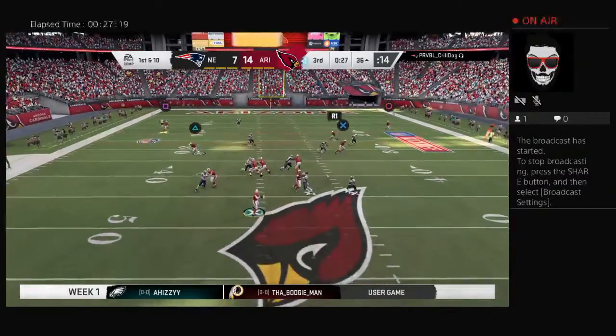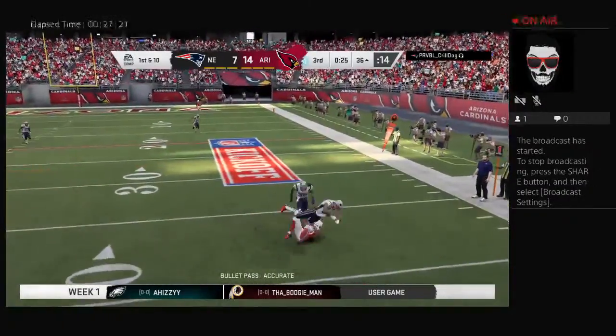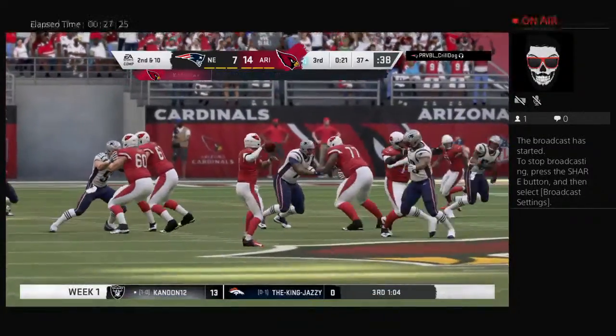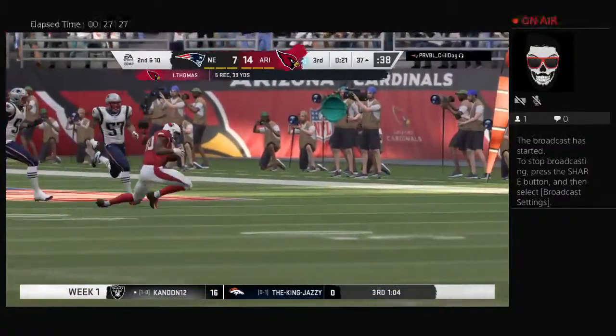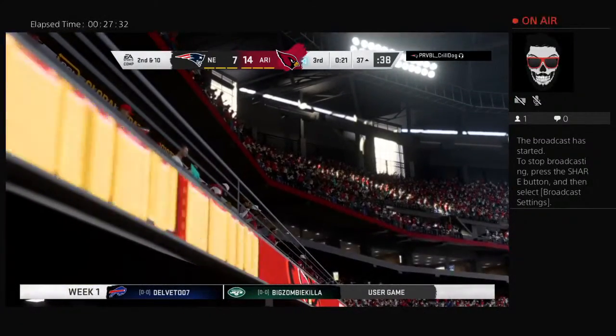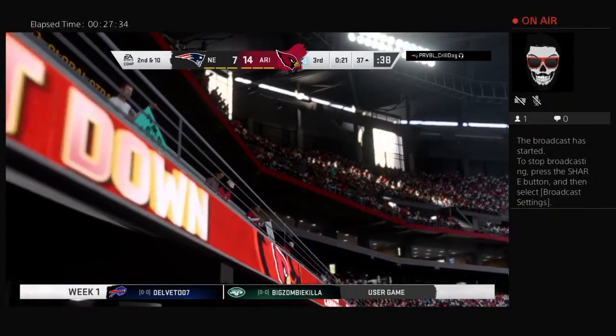Murray now on first down. He gets it to Thomas. No gain there on the completion. 2nd and 10. Well, that was a simple throw and catch, but even with that completion, 0 yards gained, so they're behind schedule on down and distance.